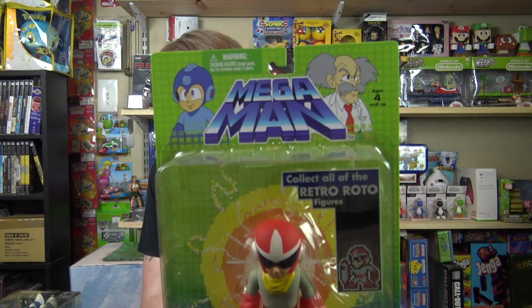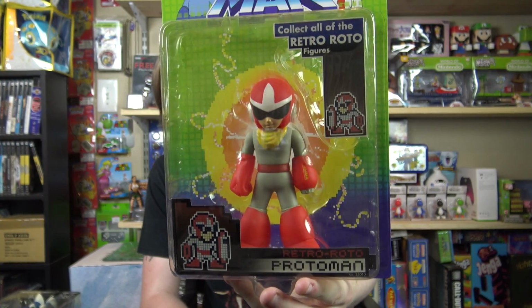Next up here are some more newer figures. They're not super new, but they came out around 2005, and these are Mega Man figures, and this is not a complete set. I have 4 of 7. So here we have Proto Man, and I got these from the same website that I got the Final Fantasy figures from, and luckily none of these came damaged.